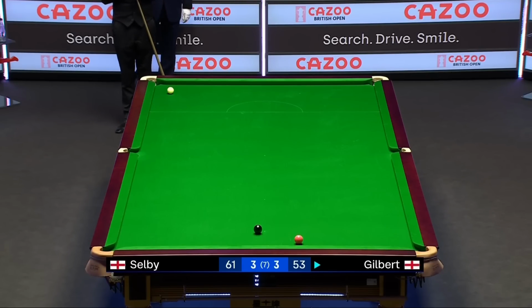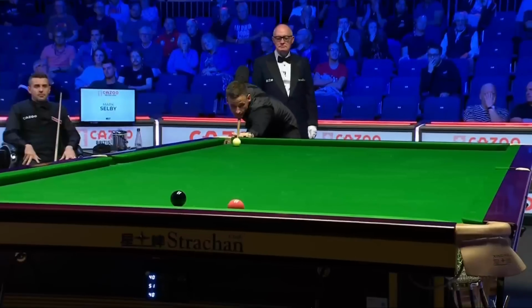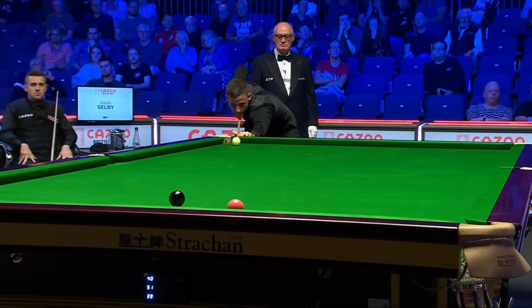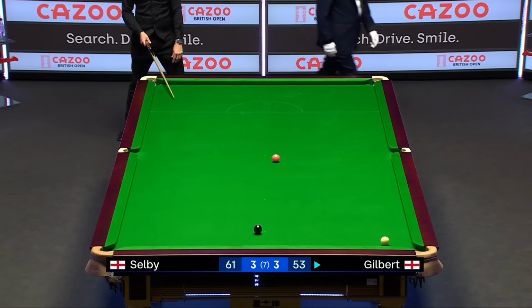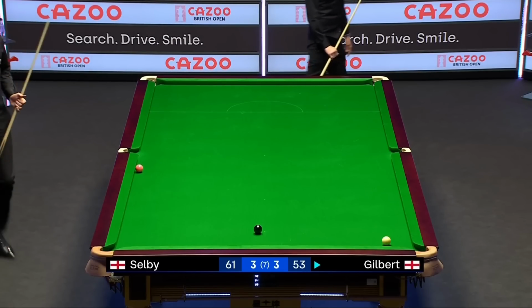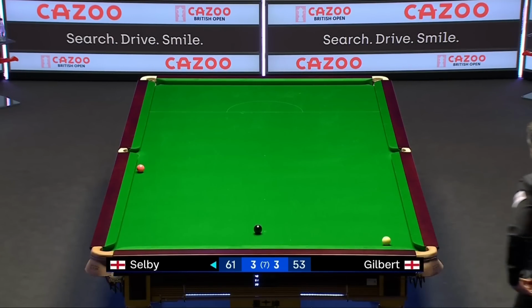Dave Gilbert came down this end of the table. There may be enough room just to hit the cushion for us. Send the pink up the table. Oh. Well, and he's got safe. It's all happening.